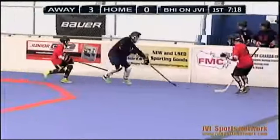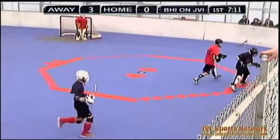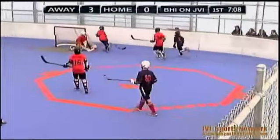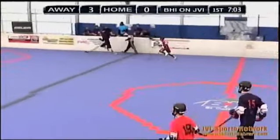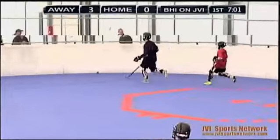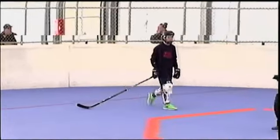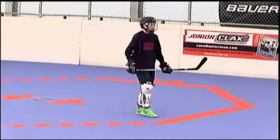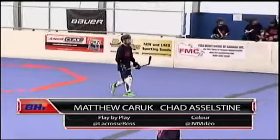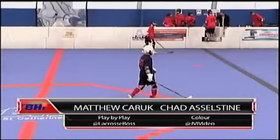Into the corner, Jacob Myers. Veal again down the near boards. Justin Hames circles his own net. He's going to send it up the far side. The official signaling for the icing call. And Myers will get there, and ball will come all the way back as the Cherry Pickers change again. Once again, Matthew Carrick, Chad Asseltine will be in for the afternoon.